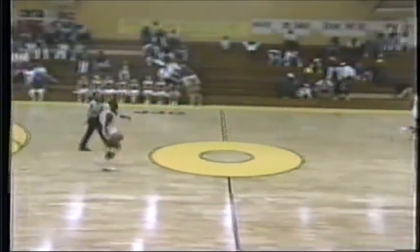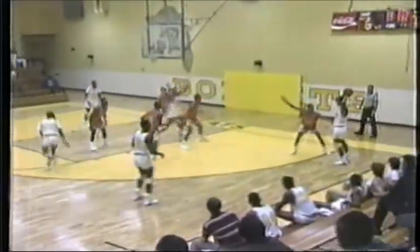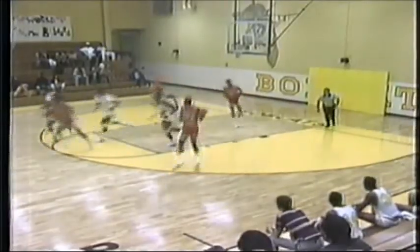John Anderson fires from way out. It's no good. Reggie Hightower rebound. Bobcats on offense. Cedric Rogers bringing it down. Inside Jamie Hinton. He goes up, and it's no good. And here come the Trojans. This time they decide to hold her up. In a ball game for the Bobcats, Cedric Rogers.